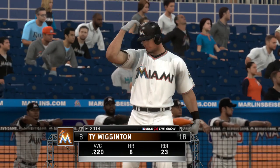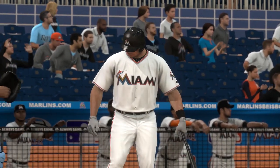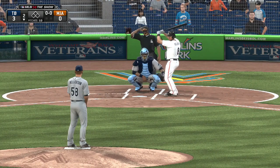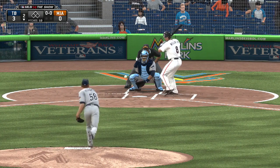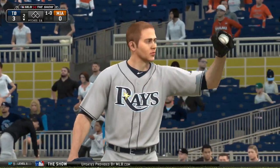Ty Wigginton will stand in for the first time now, coming off a 3-hit contest in the loss last night. First pitch to him. And a fastball to start things out here. Not close. It's a ball and no strikes.